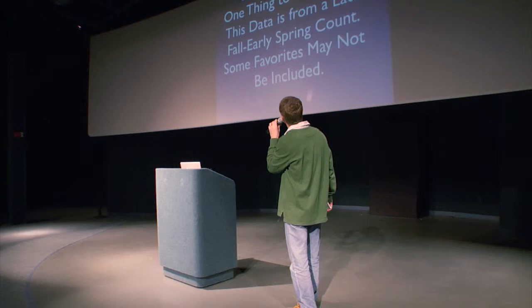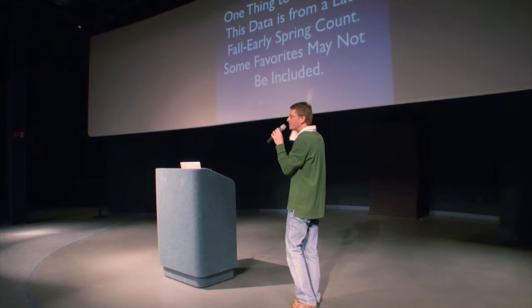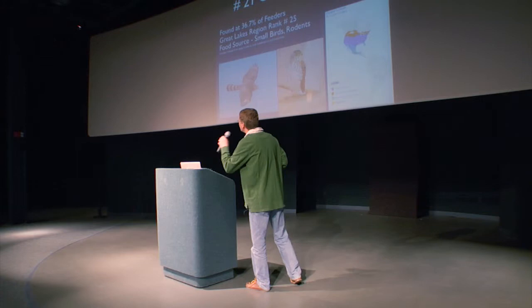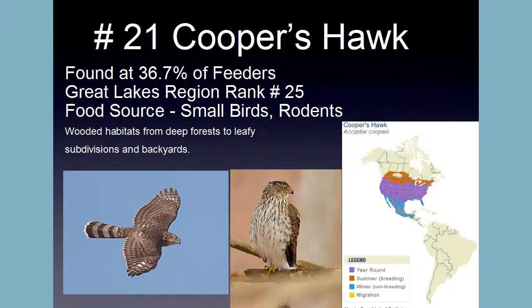And it has to be something that actually is in your yard. You can't see a bird fly over and say, I saw that one. So let's get started. One thing to remember is that since this is a late fall to early spring count, there may be some favorite birds in here that you'll see in your yard but aren't included in this count because they're migratory. And get started. I said there's 20. I kind of fibbed. There's actually 21.